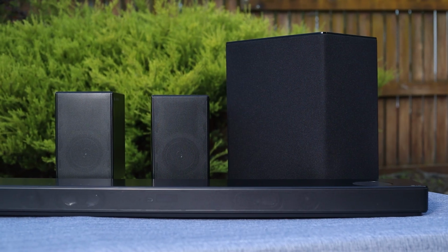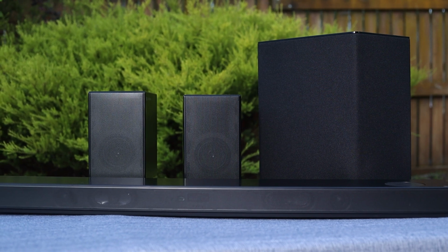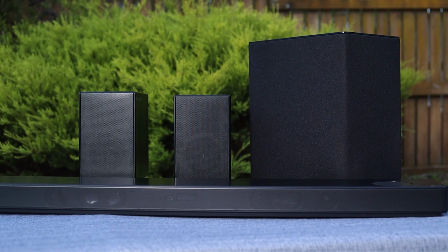So if you don't mind having to tweak these settings each time you change between the two, then you can make it work. For vocal heavy music, this bar does a good enough job, but if you want it as a party speaker or enjoy deep bass, then I'd give the LG a miss.